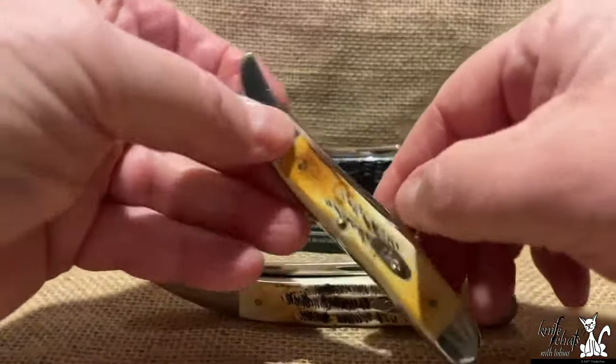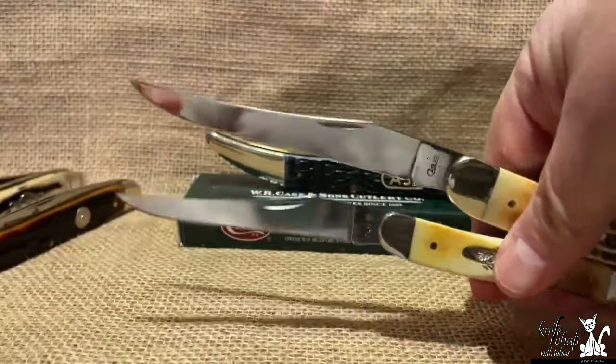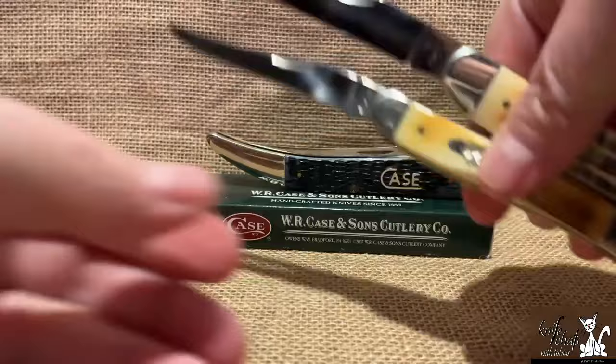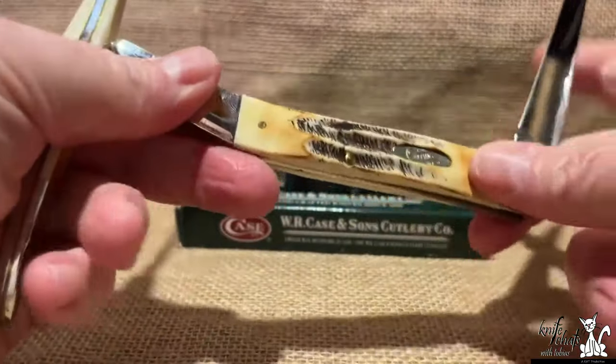Blade shape is pretty much the same. The blade profile is that same long California clip that Case is very famous for. You can see it right there. They call it a muskrat blade, but it's hard to call that a muskrat blade on this knife. But it is pretty much the same blade that you see on a muskrat knife.